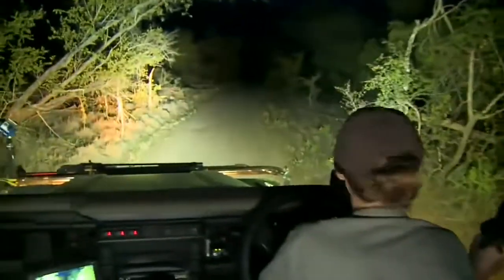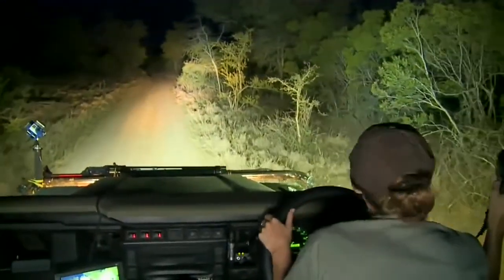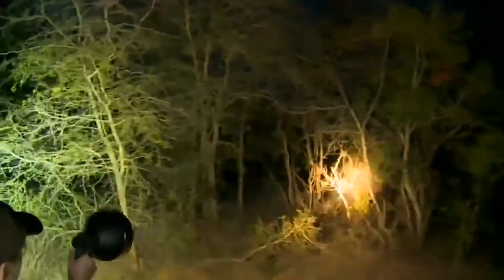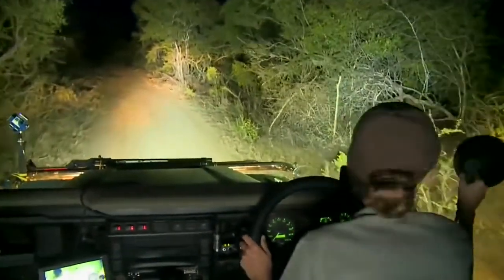It's one of the densest sections, just next to the Mulwati drainage. Calculations are correct. They should be coming out somewhere here. It's either that, or they're going to move into the drainage line itself and walk from there. Since I've lost my lovely lionesses, let's have a look at the one that Brent has found.